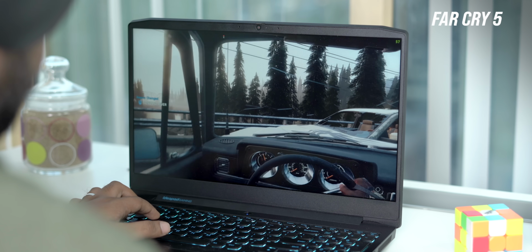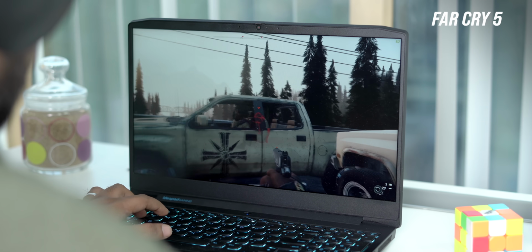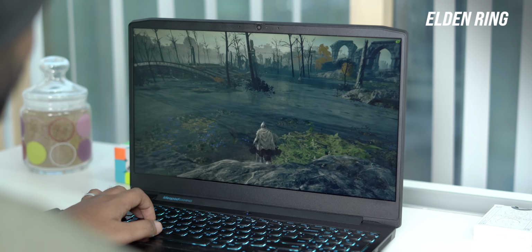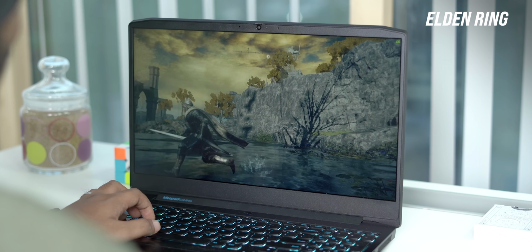This is Far Cry 5 on low settings and 1080p resolution, and the FPS is around 60-70, which is good for a gaming laptop in this price range. We also played some Elden Ring, which is more intensive, and at FHD and low settings we got frame rates around 40.